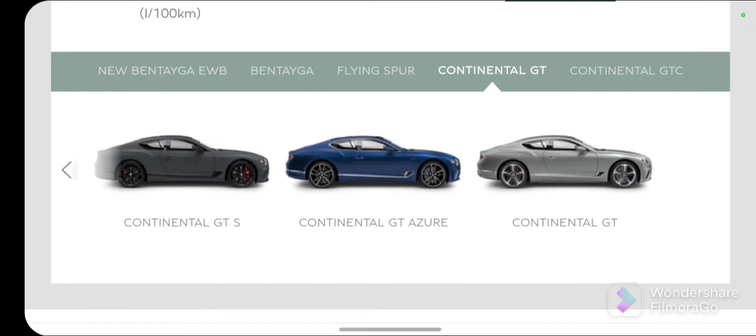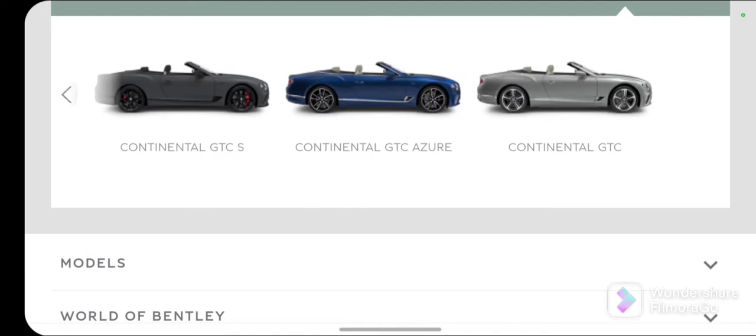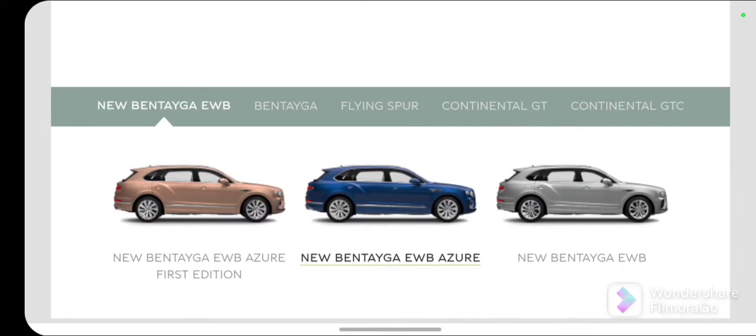Okay, and then the GTC, obviously. The GTC is probably the same thing as the GT, but in convertible style. So I don't know which one to do. Gosh, this is hard. That's what she said. I think I'll do the Bentayga EWB and maybe the Azure first edition. Let's do that.